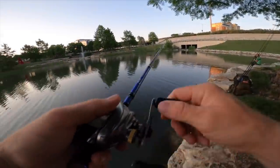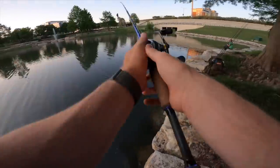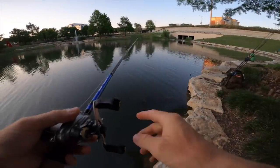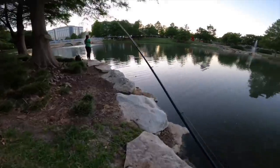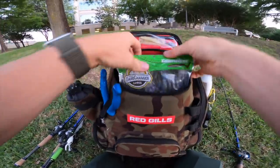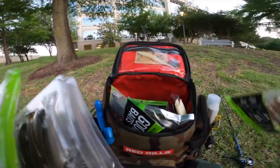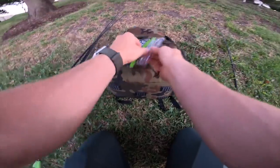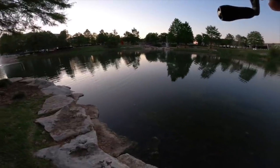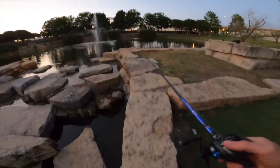Oh, just had a big hit on the citizen. Creeping it. Just had a hit on the citizen, creeping it. Yep. I think it's one of those nights. I'm gonna have to go down to the drop shot. Yeah, that's perfect. Oh, these are the larger dragon drops. All right. Only throwing these a handful of times. I'm just gonna let this thing sit, dude. These bass are chilling tonight.